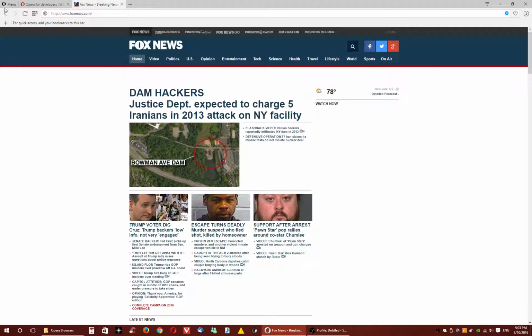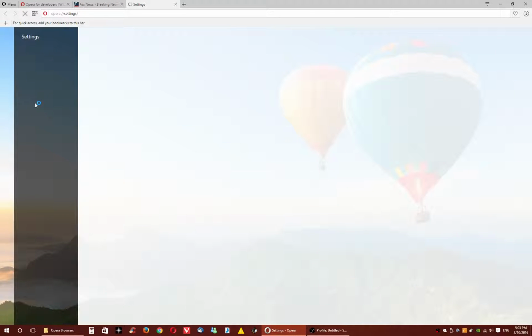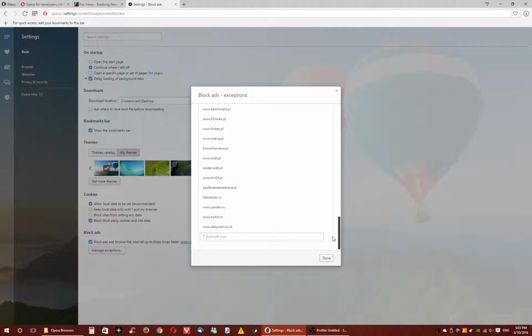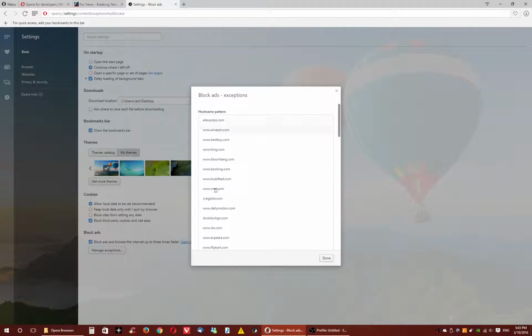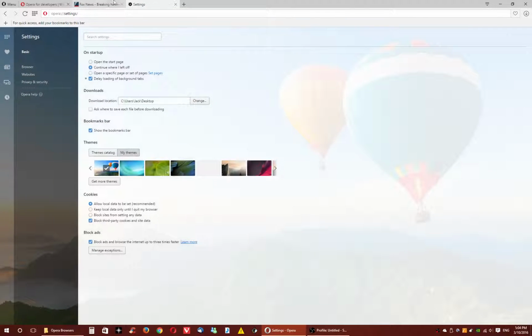Once that is enabled, go to any old site. Now, I forgot to mention, go to settings. You see down here where it says manage exceptions, there is a whitelist for this, and it's not that big of a whitelist. Most sites are going to have their ads and things blocked. So you can also add to this whitelist if you want to. You just add the URL in there if you want to whitelist a site. You can also obviously take them off and just go over here and click the X, and it'll delete that from the whitelist. So there is a whitelist on that.